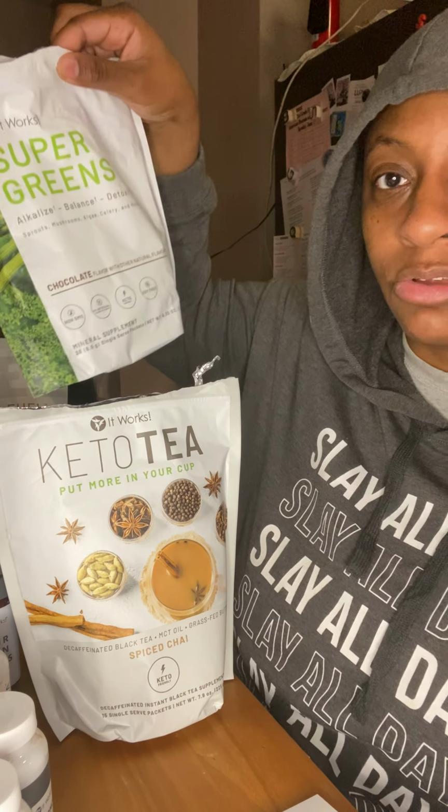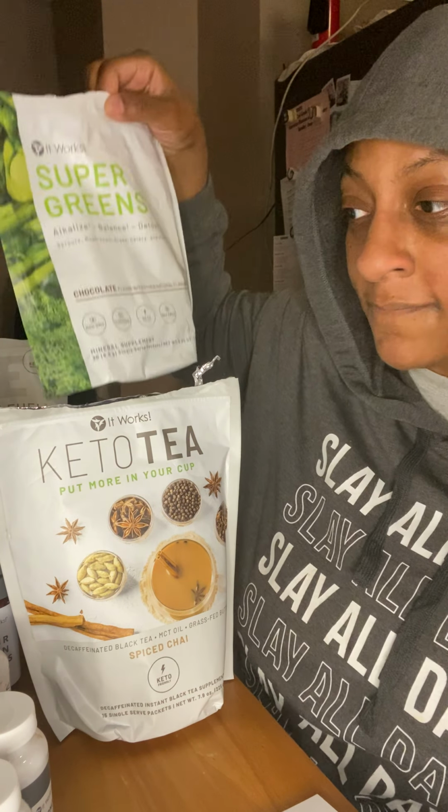This is one of my favorites. Also, another way that I make mine, besides adding the stevia, is I'll add like a caramel stevia to mine. Plus, I'll utilize my chocolate greens by adding a sprinkle or two of it to it. And it tastes amazing. So that's how I make mine.